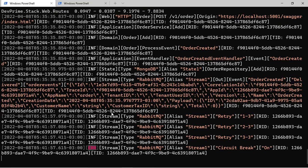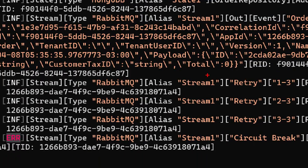As you can see, DevPrime Stream Adapter by itself takes a decision to retry, and then it opens a circuit break. At this moment, DevPrime Stream Adapter knows that RabbitMQ is out, so our async streaming communication service is down. And DevPrime Stream Adapter knows that and opens a circuit break. It's like when you are driving a car and you have a problem in your tire, but the car can't keep going. Even though there is a problem, the car itself can deal with it. So it's a reactive API, so it reacts to this kind of situation.